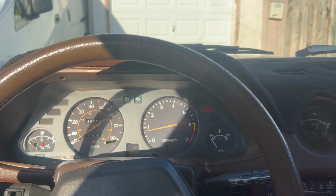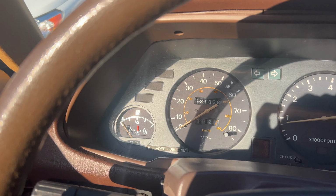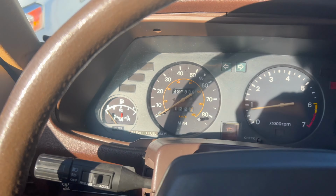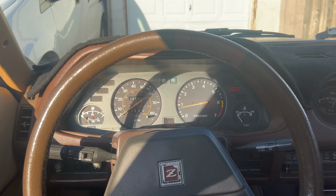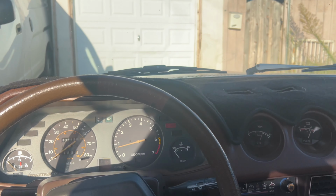Okay, she's getting warmed up. Let's go take her to the gas station because we've got only an eighth of a tank. And sometimes, you know, you want to have a little more fuel than that. That's all I'm going to say. It's a little bit stumbly on idle. I don't think I was able to show it, but that's why I want to give it a little bit more gas, just to maybe smooth out that idle. I've never dropped the tank on this car, so there could potentially be some debris. So let's fill it up a little bit.